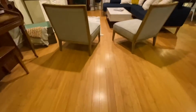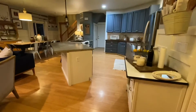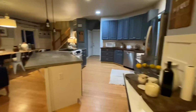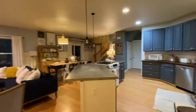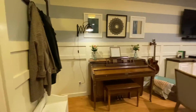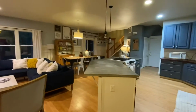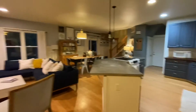We come into the house onto bamboo flooring, and I think there's been a dog in here. I see a little scratchy scratches on the bamboo, but super cute layout. And I don't know if this was always the layout, but it's really, really cute. This very, very open concept, and they have cute stuff, so that always helps.